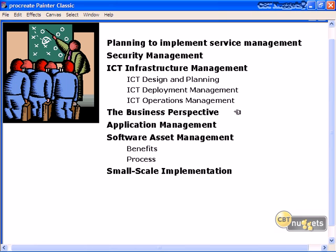We'll also explore the business perspective, application management, and software asset management, the benefits and the processes, and a look at a small-scale implementation of the ITIL Foundation's information.